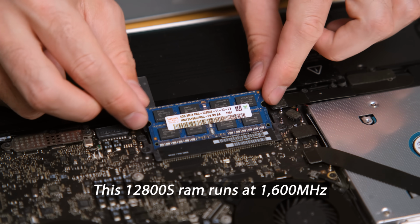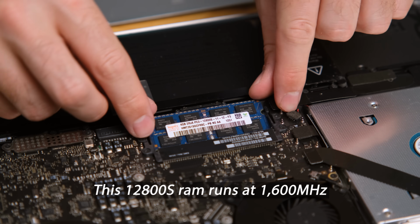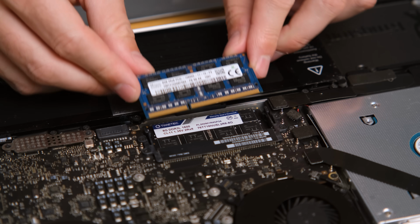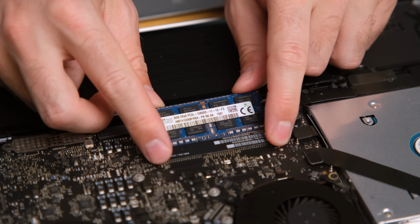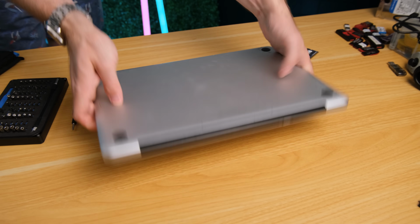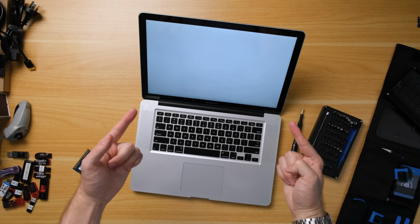The 8GB of RAM in here might run in the other MacBook Pro, even though this is much faster DDR3 memory. This MacBook Pro will finally have the maximum 16GB of RAM it's so desperately desired. First of all, does it actually work with this RAM? I'll find out before I screw it back together. Fingers crossed. We've got a boot chime and it does still work.